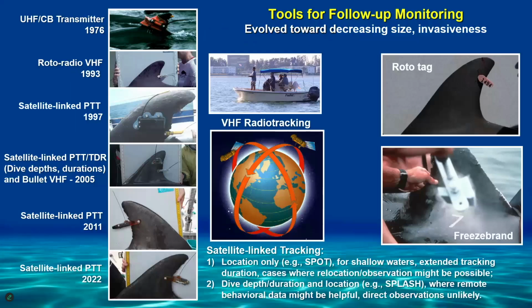For follow-up monitoring, there are several tools that are available. Rototag is a simple cattle ear tag that can be punched through the fin, especially if you create a hole to start out, and provides the ability to distinguish that dolphin from other dolphins in the area. Freeze brands with numbers, supercooled in liquid nitrogen and applied to the skin, provide unambiguous identification for many years to come.